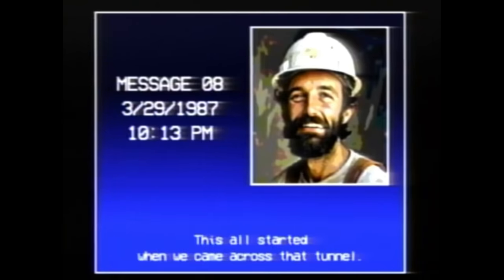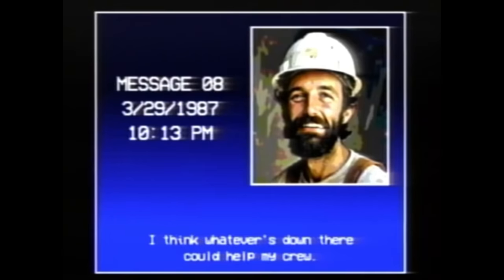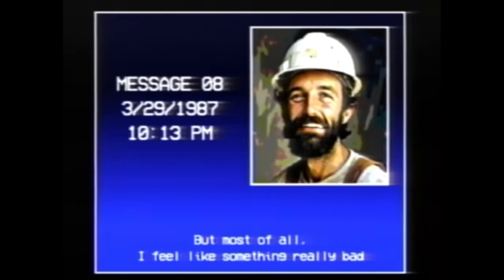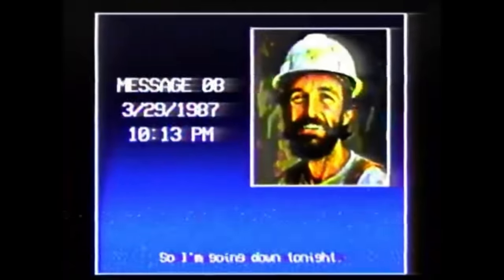You know what? This all started when we came across that tunnel. I feel like I need to figure out what's down there. I think whatever's down there could help my crew. But most of all, I feel like something really bad's gonna happen if I don't go down. So I'll be going down tonight.